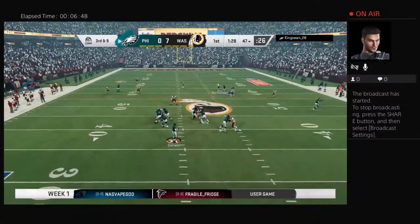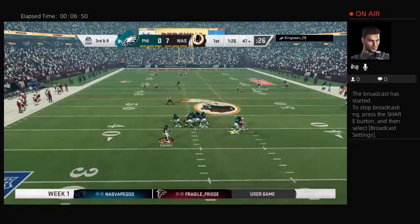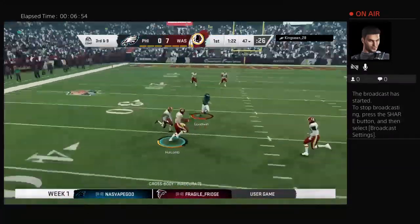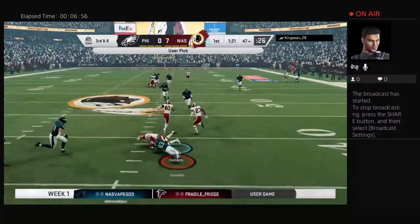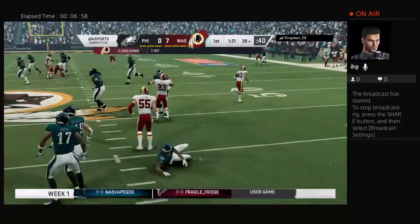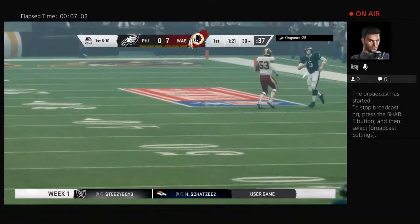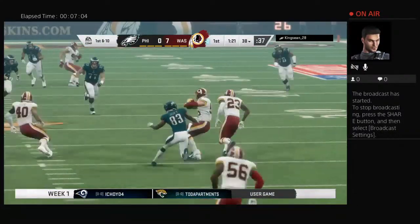Looking to throw. Daniels. Buying time to his left. Thrown across his body, and it's intercepted. Picked off at the 36. And they have possession, and they have it at the 38-yard line.